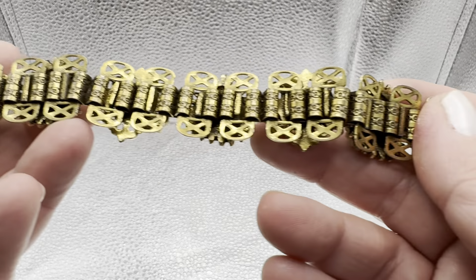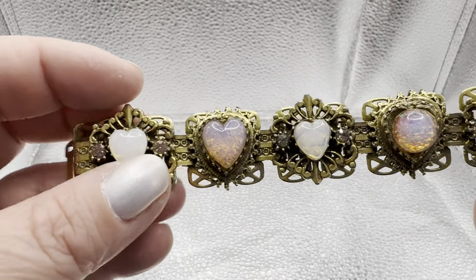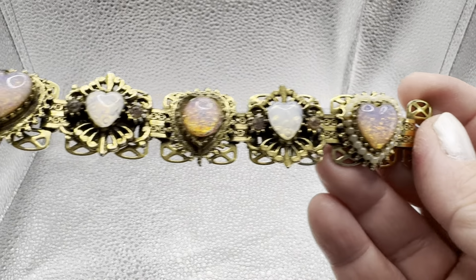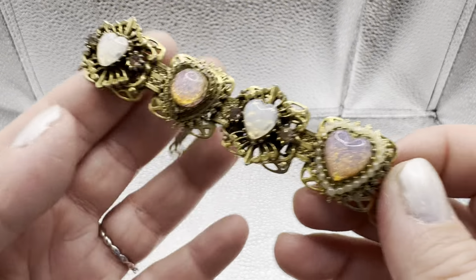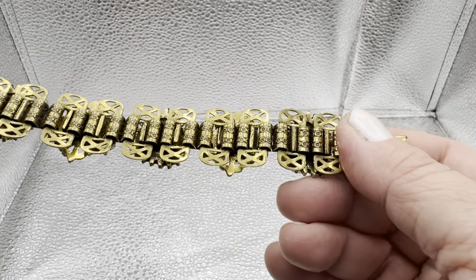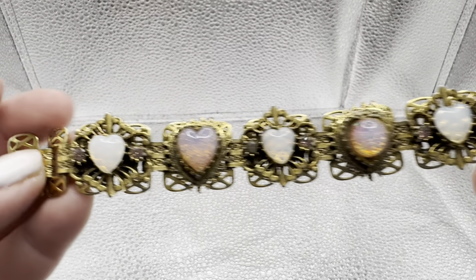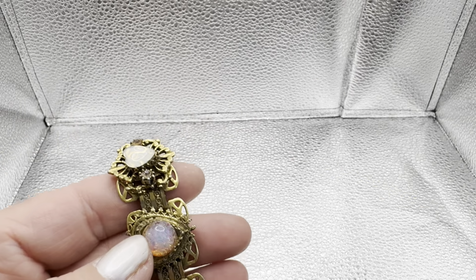Has that type of backing. This is the front. Beautiful hearts, opaline and opal glass, and brass with gold plating is what it looks like to me. I didn't magnet it or anything to see if it's real brass or not, but it is 7 inches. I'm 6 1/2, so it's going to fit close to 7, so not much space is being taken up with that. But I think it's a beautiful bracelet. When she was showing me what she had, she was like, look, they all match. I'm like, they certainly do.